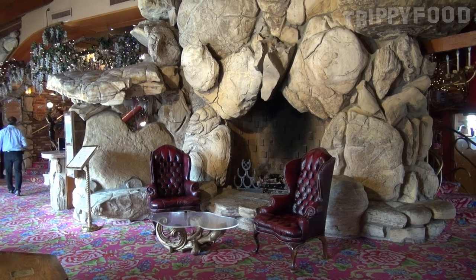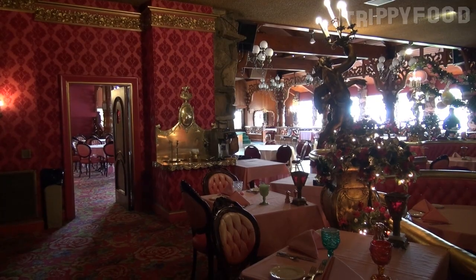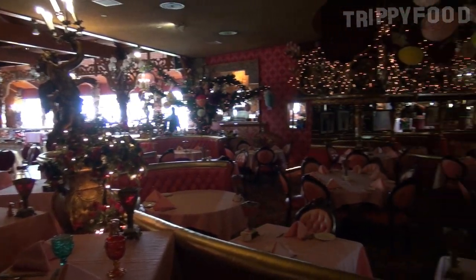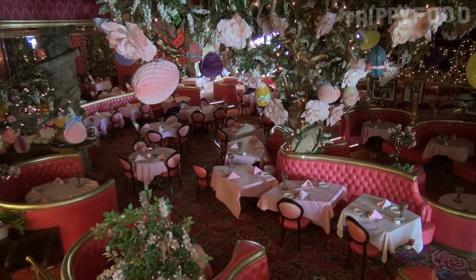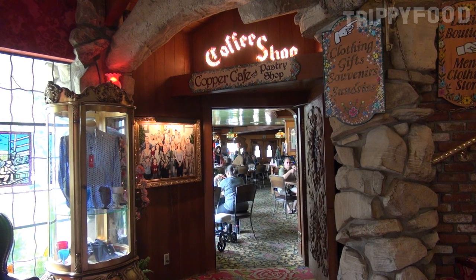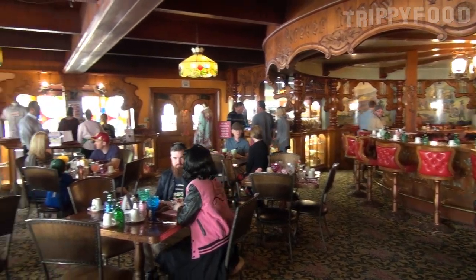So if you're waiting for a table in the restaurant, this is the place to wait. This is where Fred Flintstone is. He's here by this magnificent stone chimney. And again, all local. Well, it looks like we caught the restaurant at a quiet time, but you can imagine what it'd be like eating in here in these nice pink plush booths. Again, pink, his favorite color for his wife. It's just such a cute, adorable, amazing little place. Of course, you can always eat in the coffee shop. Seems like they're pretty busy in there.